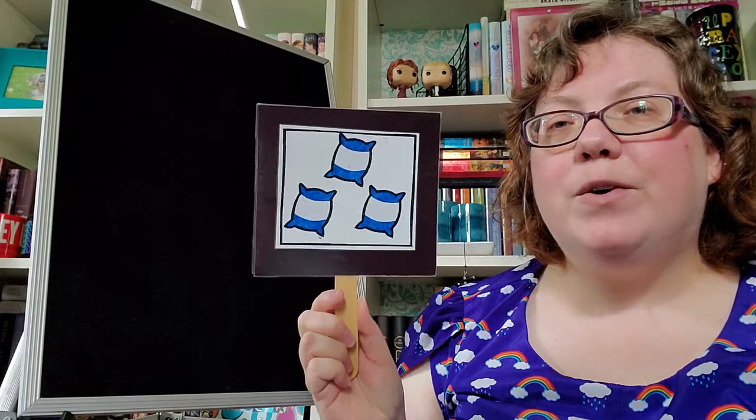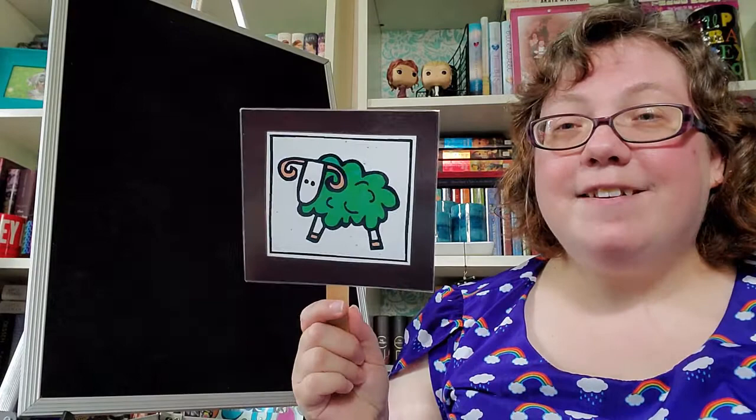I have one more sheep to share with you. It's green.